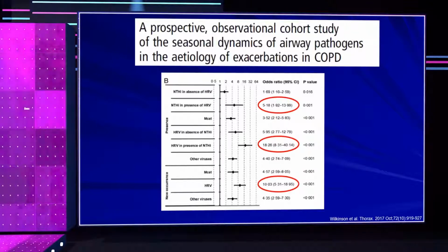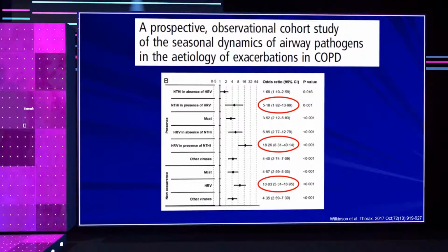So the interesting one is actually at the top, isn't it? That where you have the bacteria alone, it's less than a 2-fold increase in your chance of exacerbating. A virus on its own gives you a 10-fold increase, and both together an 18-fold increase. So actually, this bacteria is sort of laying an unfortunate groundwork in the lungs, so that if you get a virus on top, that's really bad news.